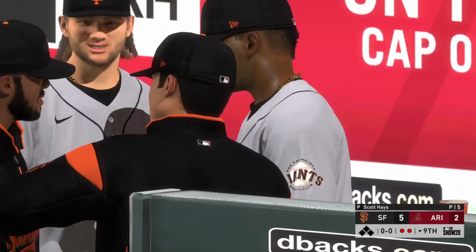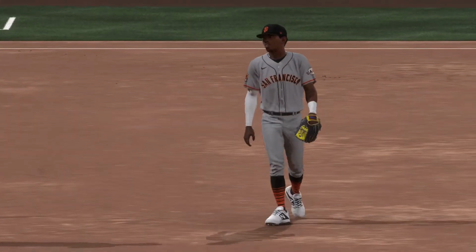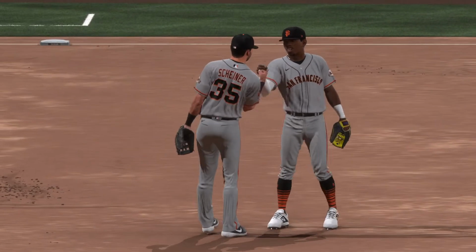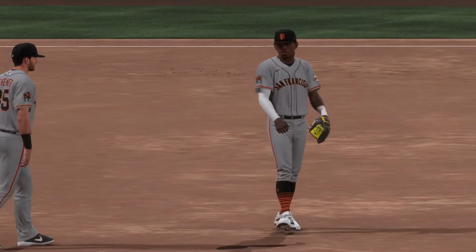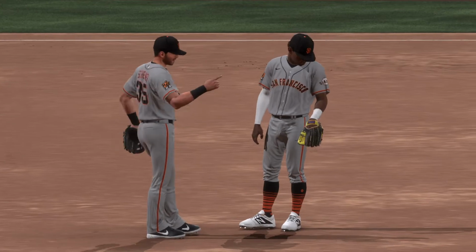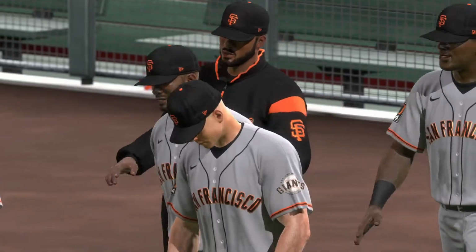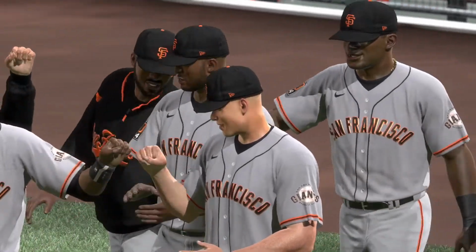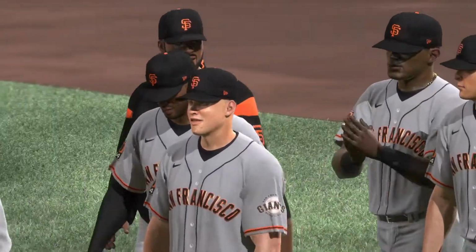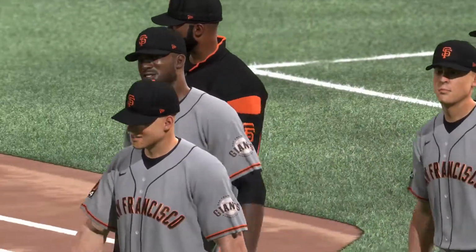Well, the skipper has to be pleased. They go on the road and win the first 2 of this 3-game series, playing for the sweep tomorrow. 5-2 the final score tonight. The San Francisco Giants jumped out to an early lead in the first and never looked back. Rick Milligan takes the win on the mound, his second of the year. Matt Manning was only able to work 4 innings as he takes the loss. Scott Hayes closes the door for the save, his 3rd of the campaign.